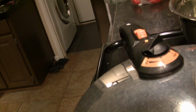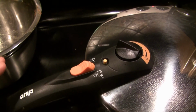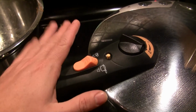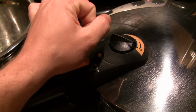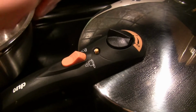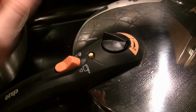It's wonderful. All right, it's been 40 minutes, so what we need to do right now is release the pressure on our pressure cooker. You can do this one of 2 ways. If your pressure cooker has an automatic release valve like mine does, you can just turn it to release the pressure. If not, set the entire pressure cooker in your sink and run a little bit of cold water over the side of it until the pressure drops and you're able to open the lid.